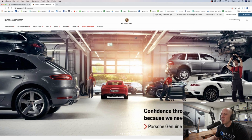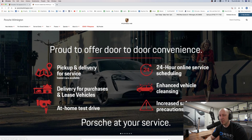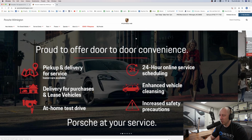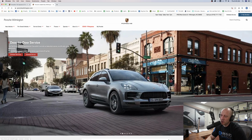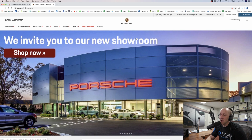But I'm getting it from Porsche of Wilmington, North Carolina. At the time when I tried to get the car, there just weren't any available, and so I had to go through a connection that's another connection and another connection in order to get a spot, because if you want a GT car, you can't just buy them. Like, you can't just get it. So you have to go and play the game. And so I'm playing the game and trying to get a spot.